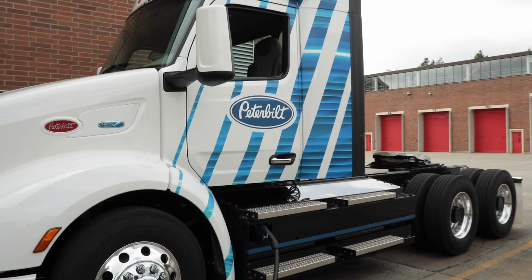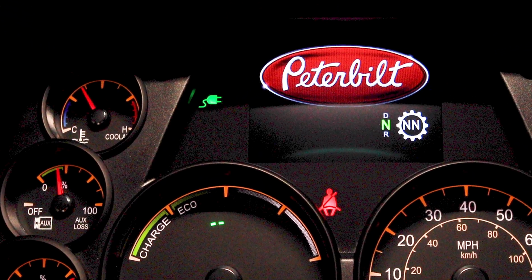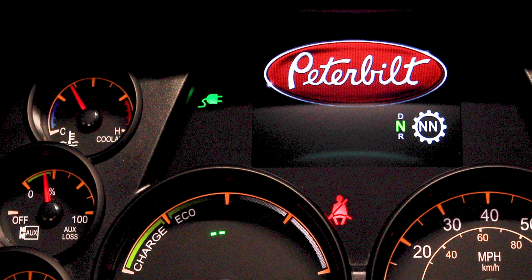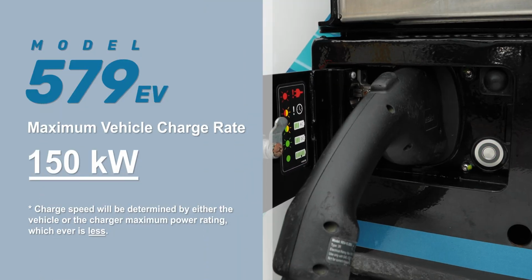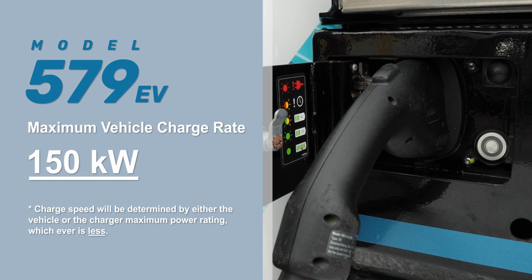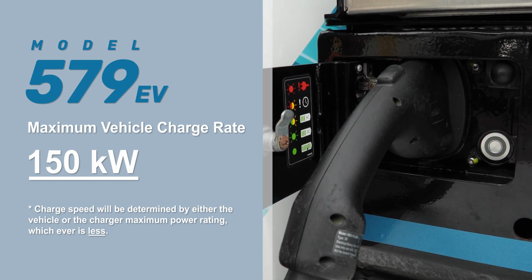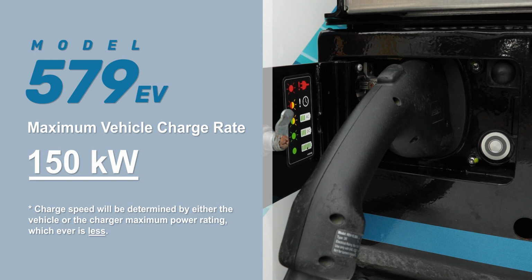When the truck recognizes that it has been plugged into a charger, the green plug connect telltale indicator will illuminate on the instrument cluster. The Model 579 EV has a maximum vehicle charge rate of 150 kilowatts. Charge speed will be determined by either the vehicle or the charger maximum power rating, whichever is less.